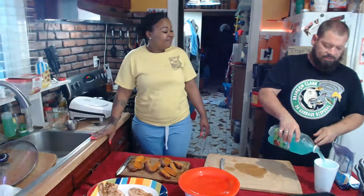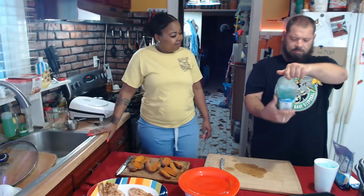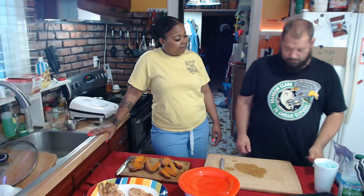I got about $100 worth of Gatorade powder coming tomorrow. This is the blue Gatorade, the Glacier, and then I put a little bit of lemonade in there too. So I switch it up every now and then on different stuff.